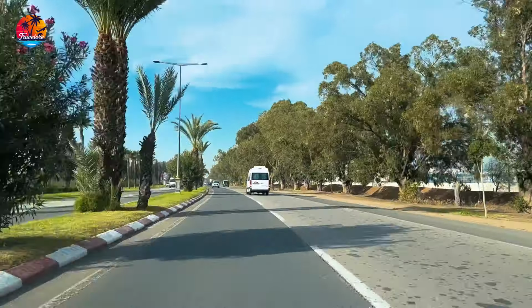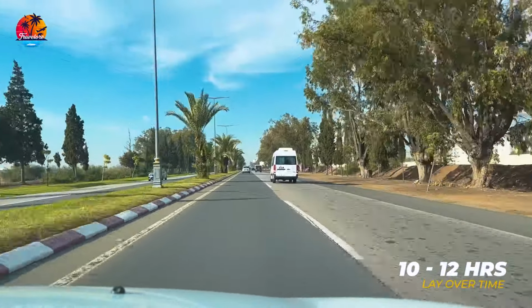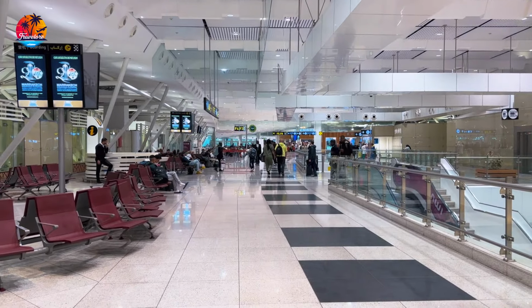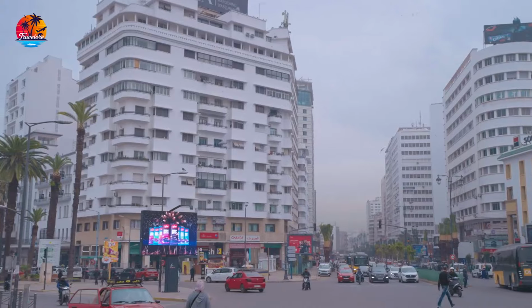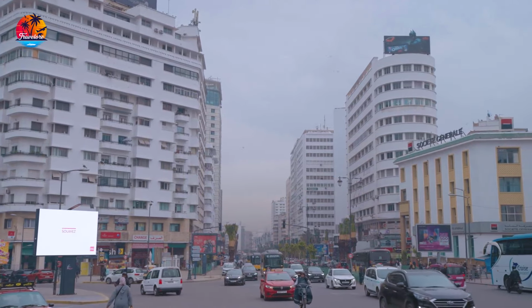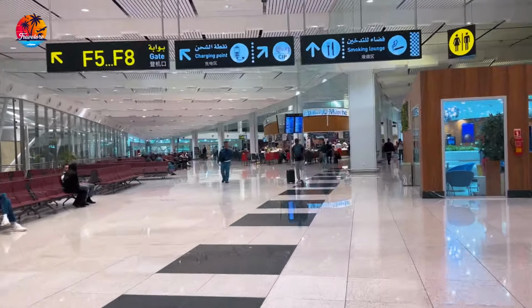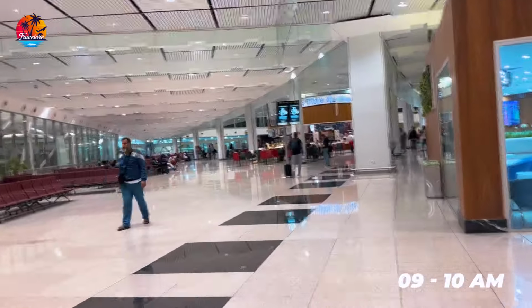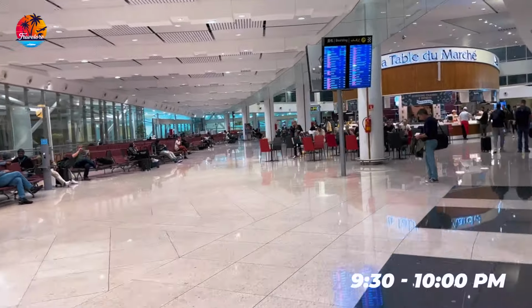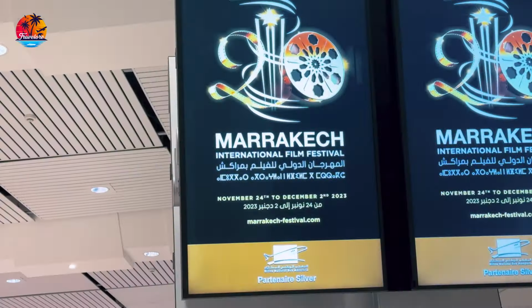Upon arriving in Casablanca, the layover time is about 10 to 12 hours. That is one thing I did not like about this route. However, if your passport permits you, you can go out of the airport and visit the beautiful city of Casablanca. The flight from Washington Dulles arrives at about 9 to 10 a.m., and our flight to Douala will depart at about 9:30 to 10 p.m., giving us a very long layover.